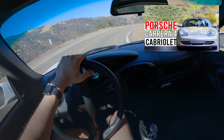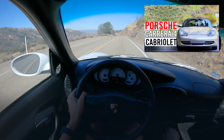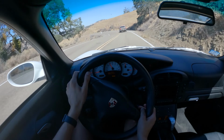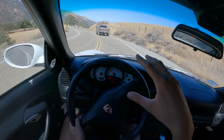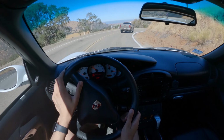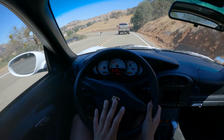Now I drove a 4S Cabriolet in San Diego a couple of weeks back, actually just last week, and the cars are pretty similar, but you feel that this is tighter and more taut. Obviously this is the hard top, not the Cabriolet, and it's two-wheel drive, not all-wheel drive, and it handles its weight better for sure.